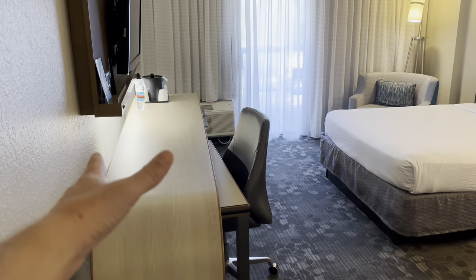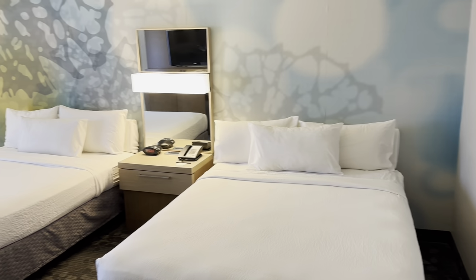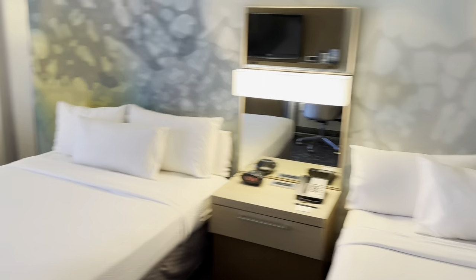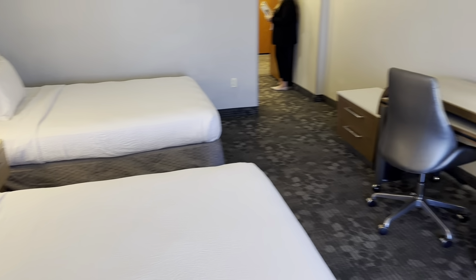All right, so I got one more little configuration to show you. See this? Oh, look at this credenza. Now, look over here, two beds. Very nice. This is like if you need more people to sleep, you'd want more beds. This makes complete sense. Nice little big mirror in the center right over here. Nice little living area over here. And this room is super sweet.